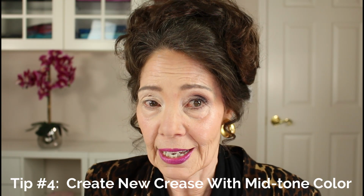Tip number 4 involves both choice of color and placement of that color to create a crease. Since many of us with hooded eyes either lose our crease area because of the skin coming down over our eyelid or the crease area becomes smaller, we're going to create a brand new crease with a medium tone color since we want the crease area to recede. This will create more depth and dimension in our eye area. But in order to do this, we need to find the orbital bone in our eye area. We want to put this mid-tone crease color right under that orbital bone, right in the middle of our eye.